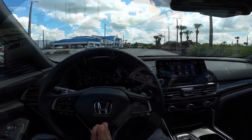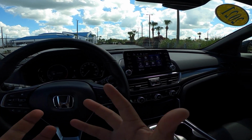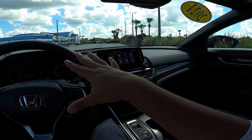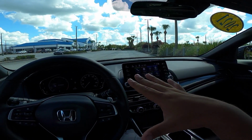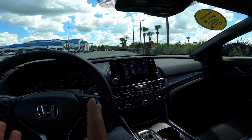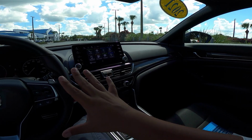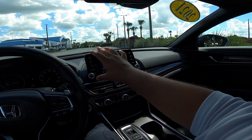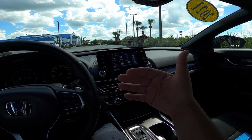All right guys, so here inside the Honda Accord interior, this 2.0 Accord is really nice. I really love the way this cockpit feels. It feels a lot sportier and more comfortable to me than the Camry, the recent one I've been in. I really love how everything is integrated. Of course, the same type of monitor here. We got an 8-inch screen with Android Auto and Apple CarPlay.